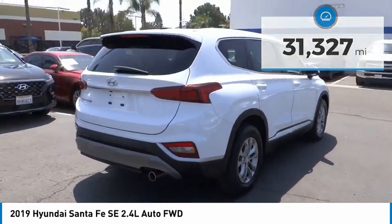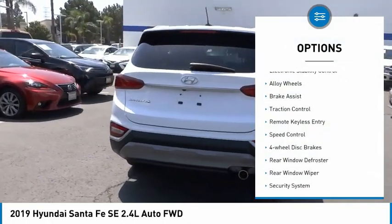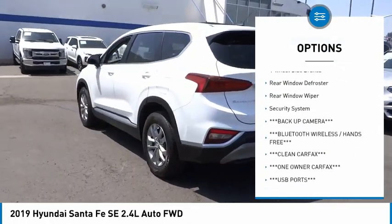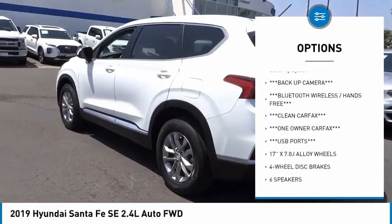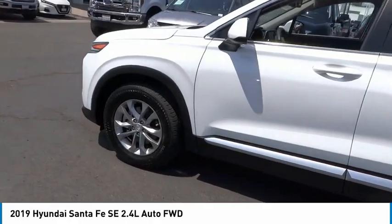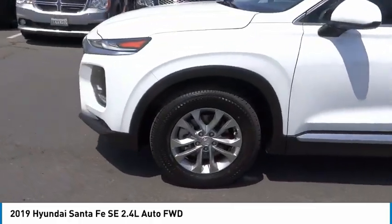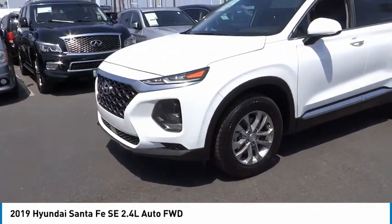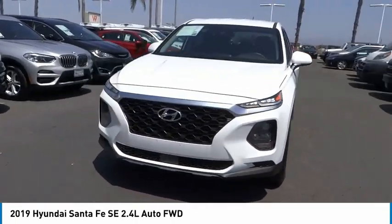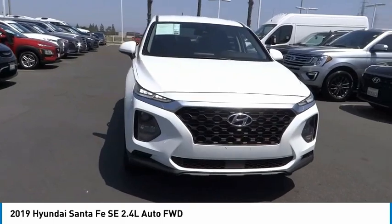Here are some of this vehicle's great options: electronic stability control, alloy wheels, brake assist, traction control, remote keyless entry, speed control, four-wheel disc brakes, rear window defroster, rear window wiper, security system. If affordable style and reliability are what you're looking for, this vehicle couldn't be more perfect. Drive it today.